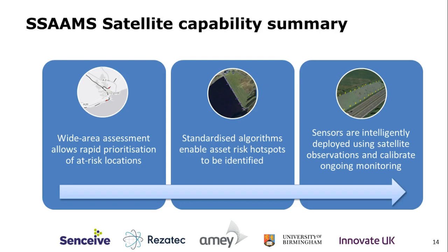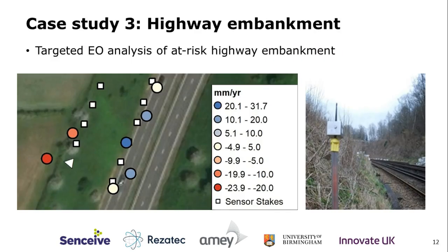Okay, so quickly, a blitz through the release slides as well. The idea is that you think big, you've got a wide asset, you use some standardized algorithms in order to identify hotspots, you go a bit deeper, and then if you need to, you put sensors in. So although I'd love to put sensors everywhere, all over the UK, it's just cost prohibitive to do so. So you use InSAR analysis in order to do that identification, and potentially in this situation, if you see that the movement is controlled, then you can take those sensors out, you can put them elsewhere.